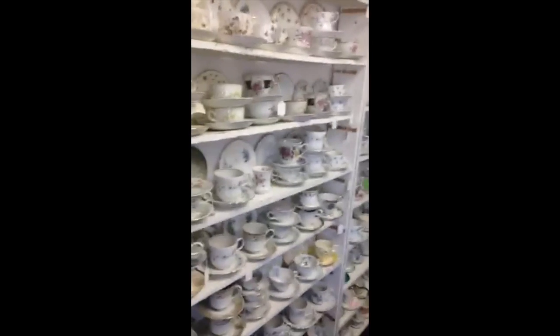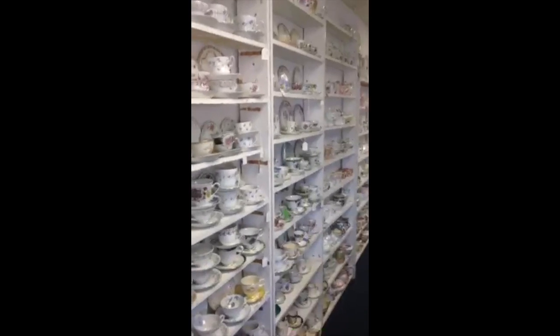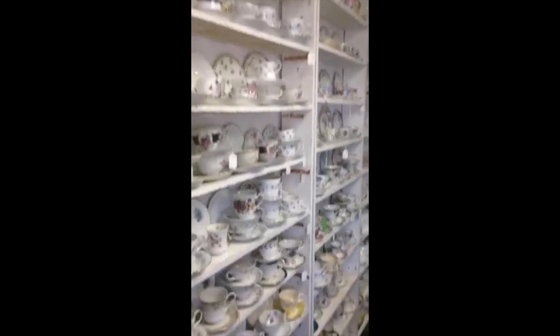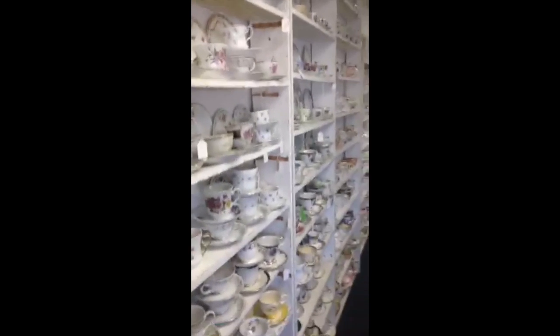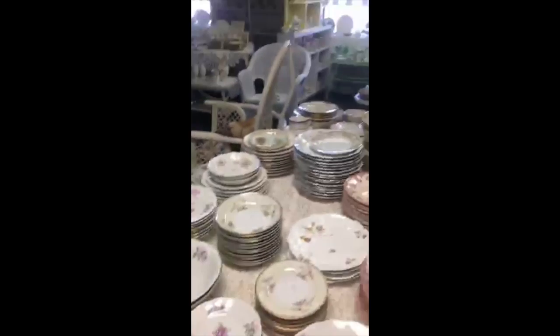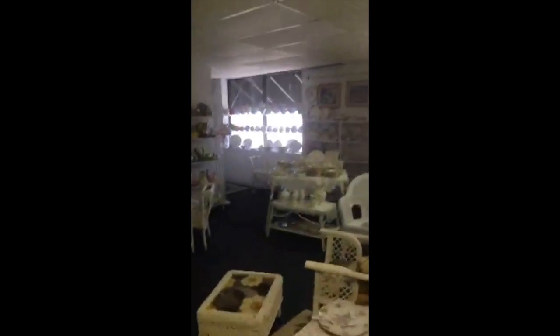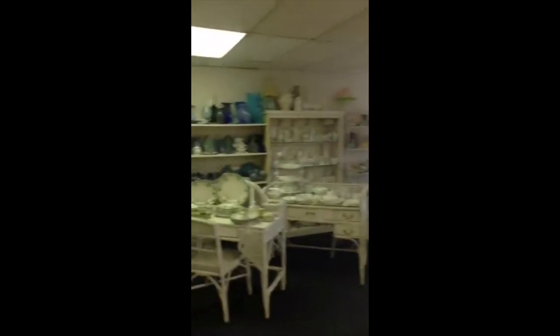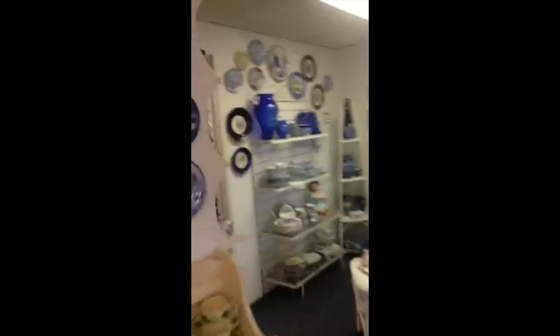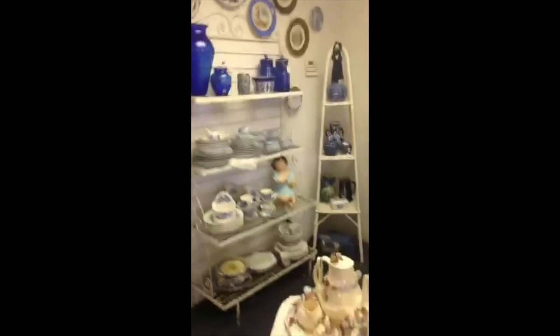I bet you could find your pattern here. This is where replacements.com comes to get teacups when we order one from them. I bet they have some awesome collectible china patterns in here. If I knew anything about china, I'd probably be way more impressed than I already am, but I don't really know anything about it. So, there we go. I just know me and that doll need to part ways. That's enough of her.